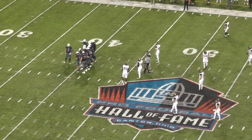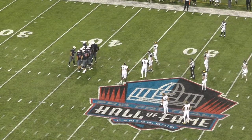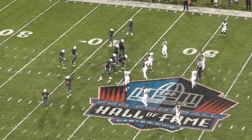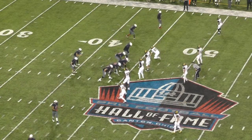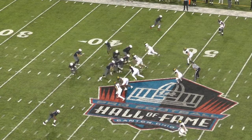Malone has a 2nd and 10 from their own 45-yard line. Granted, I am very impressed with Malone's defense the second half. They definitely stepped up. And the offense just can't punch it in. No, the offense has not had the consistency in this.